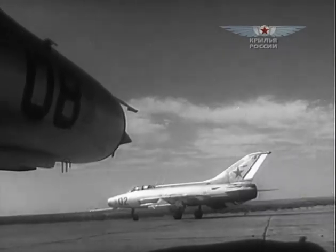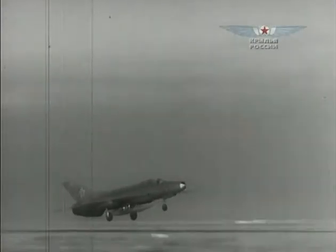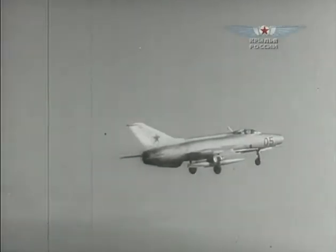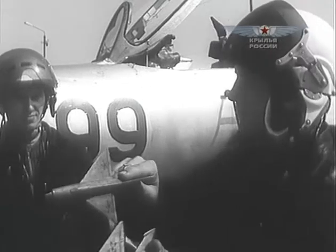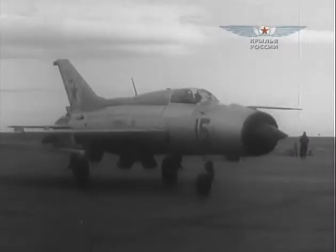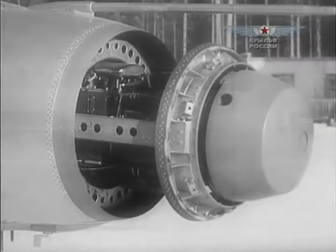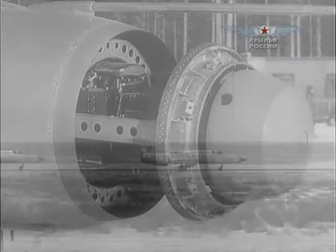The fighter was identified as MiG-21F-13. MiG-21PF became the next large series modification. Its main peculiarity was that the new radar enabled it to perform under heavy meteorological conditions and at night.